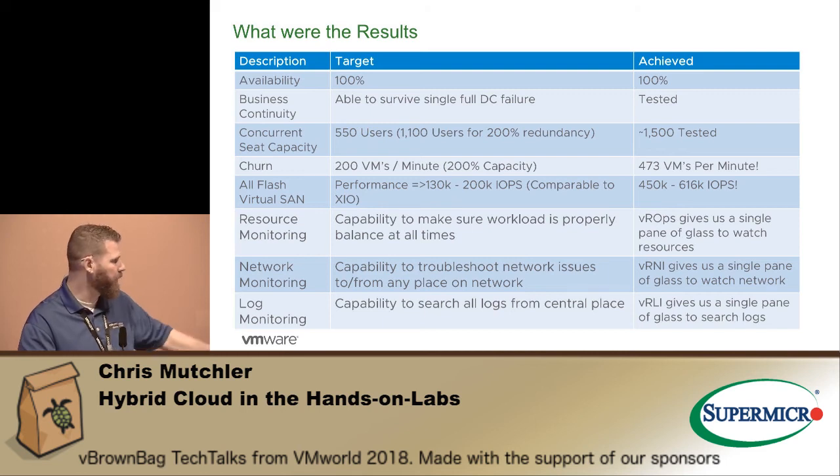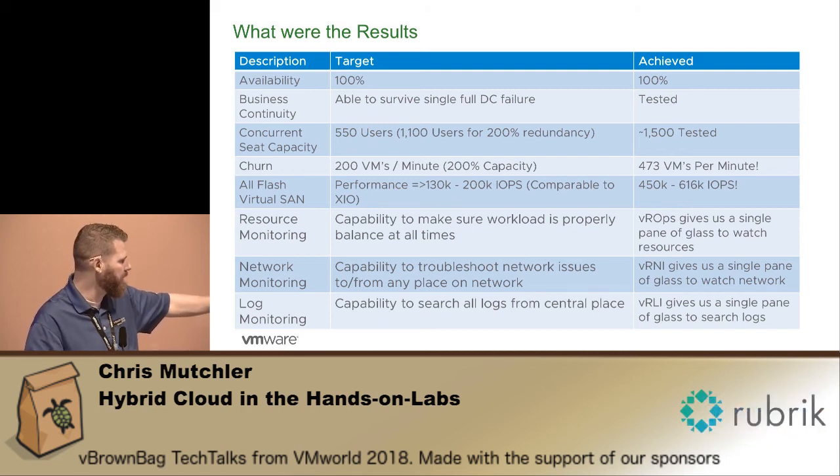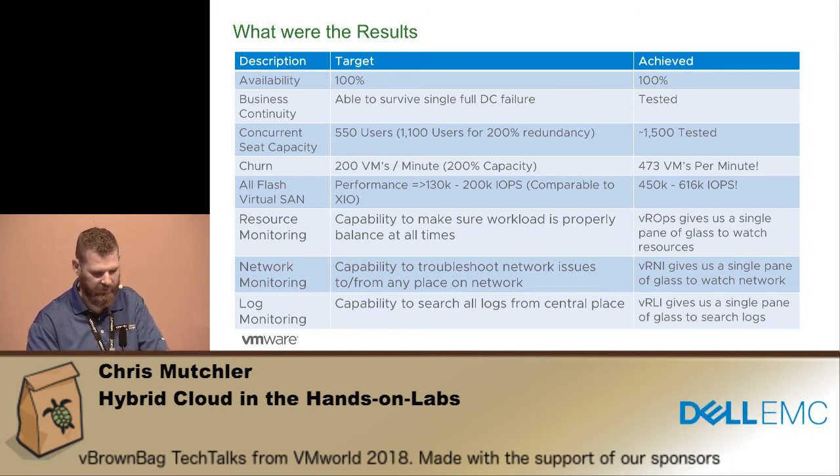We know what the typical churn is, about 200 virtual machines a minute. We push it up to close to 500 just to see where that threshold is. And we do the same thing for storage.